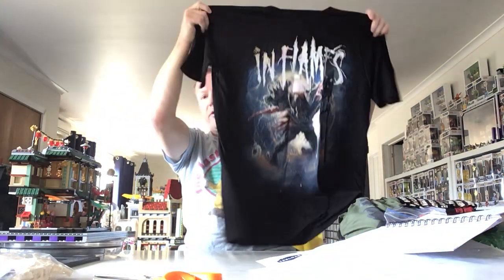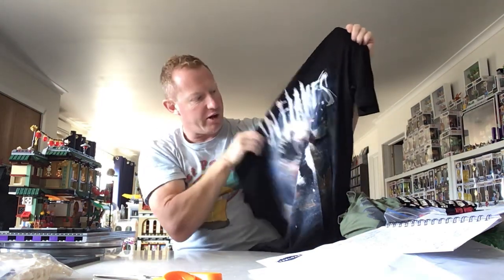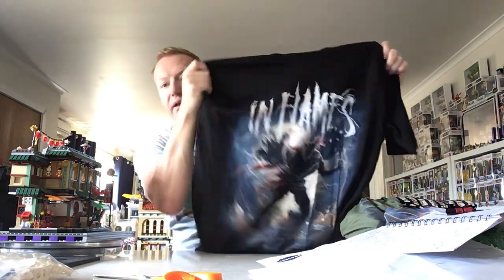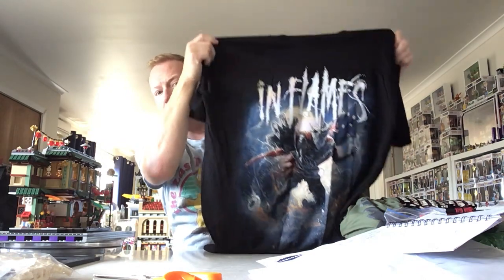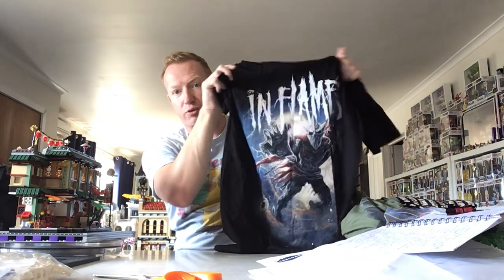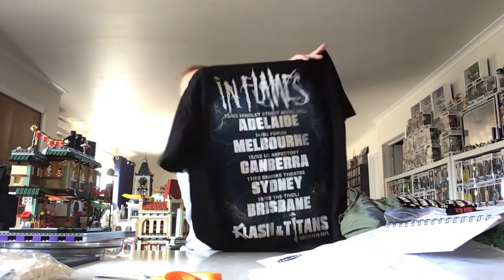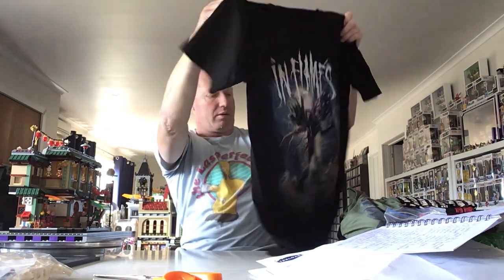So that one's not mine either, but of course I bought myself tour shirts. Now I got this particular In Flames one. It has an Australian flag there. They had a similar one, basically the same type of artwork, for Creator as well. There was also a sort of mirrored one, which I was very tempted to get, and on the back it's got the tour dates quite big with the Clash of the Titans.